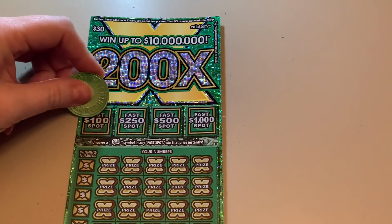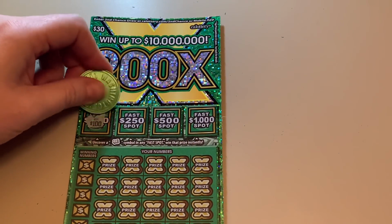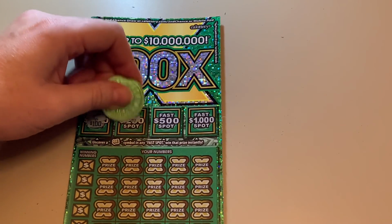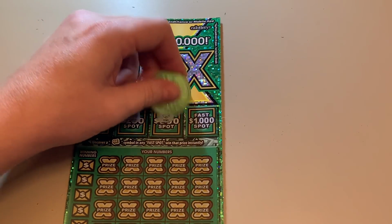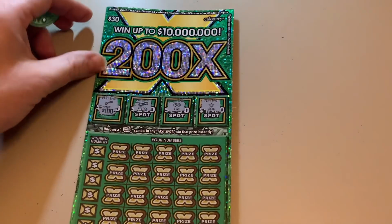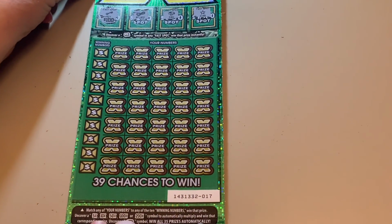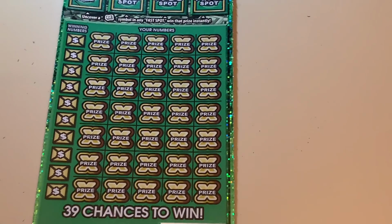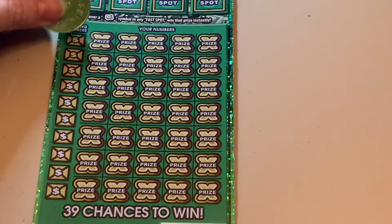Let's see if we got a money roll. Next key. Necklace. Ring. Come on, $1,000. Star. All right, so nothing in that box there. All right, closer. Yeah, just a little bit. All right, let's see. Winning numbers.